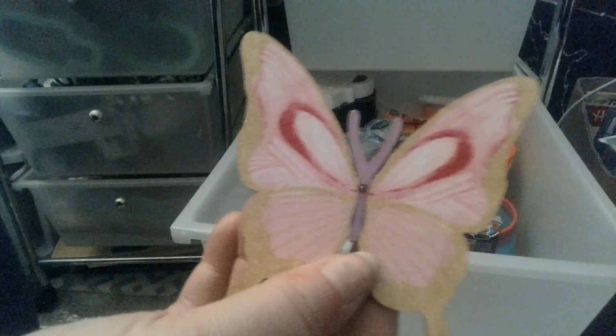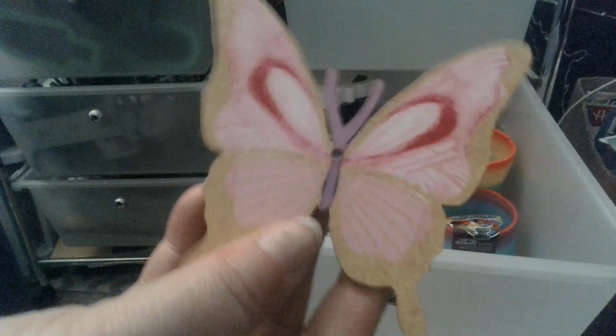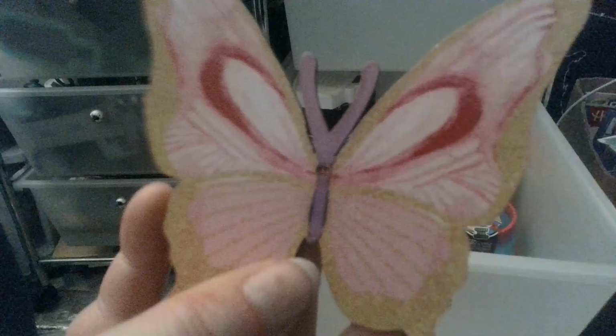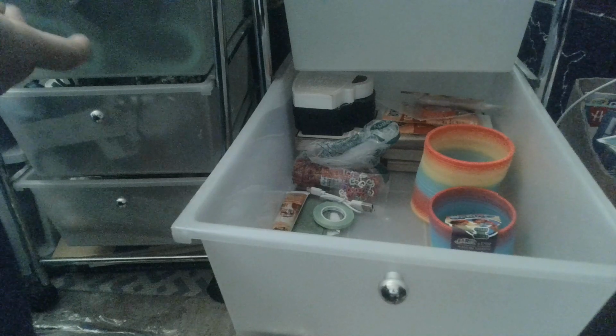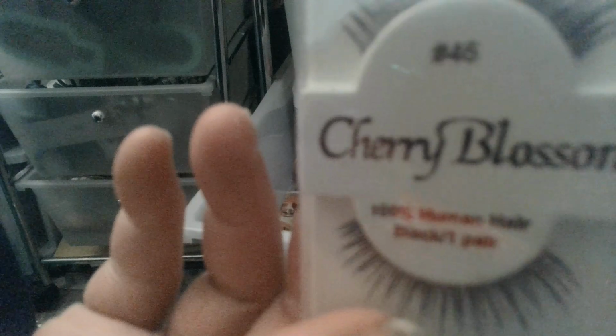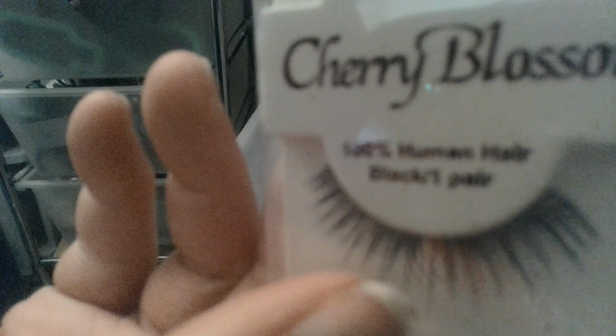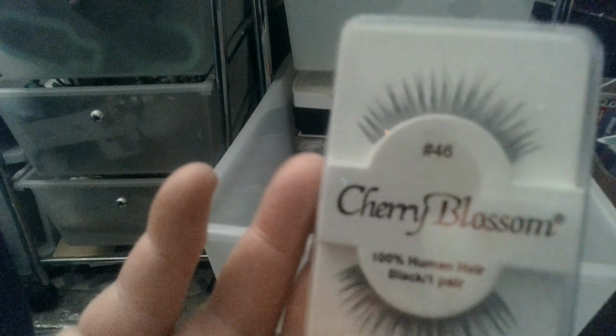I've got this little butterfly. I think this kind of thin wood is called chipboard, but I'm not sure. It is beautifully painted, although if you wanted to paint over it or paint more on it or stud it or add some bedazzled, you absolutely could gild the lily on that. Here is some cherry blossom 100% human hair. Oh my. It's a pair of lashes, number 45.